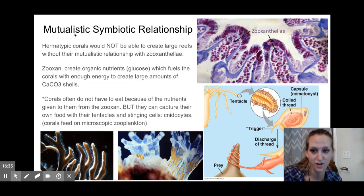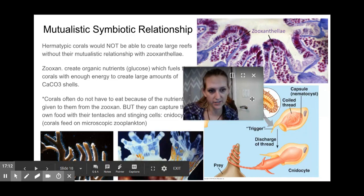So zooxanthellae are going to create glucose, C6H12O6, through photosynthesis, and they're going to share it with the corals. And in the meantime, the corals will give the zooxanthellae a source of carbon dioxide so it can do photosynthesis. It will also give it a home and protection. Again, this asterisk here: corals don't have to eat because they're getting a lot of nutrients from the zooxanthellae, but they can use their tentacles to capture their own food with those little cnidocytes, their stinging cells. Corals eat zooplankton, like your crown of thorns starfish larvae.